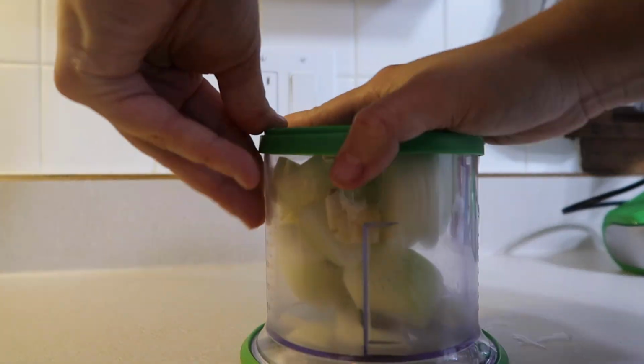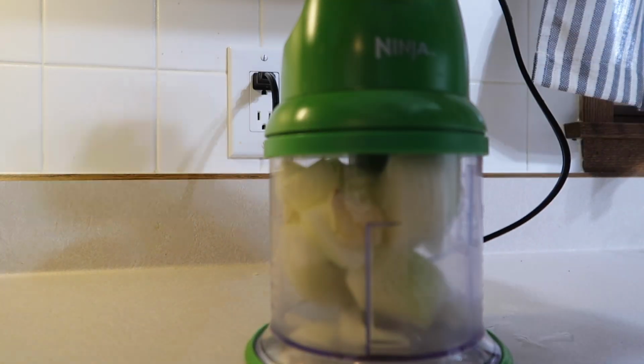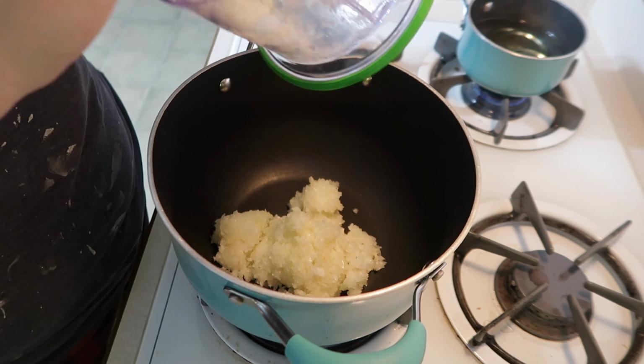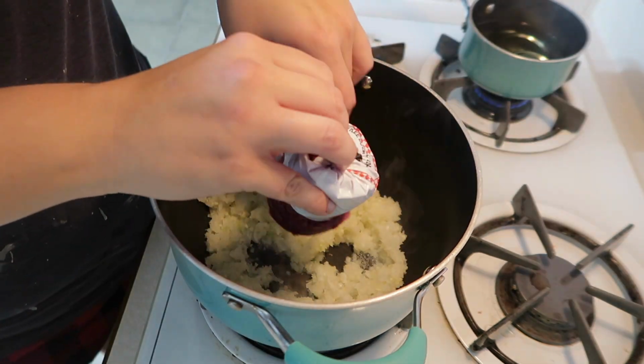I did add onions and garlic, and I wanted them as fine as possible so that the people in my family that don't care for chunks of onions couldn't actually tell it was in there. I added those into a pot, like a soup pot, and then my ground beef. Just cooked that until the ground beef was completely cooked through.